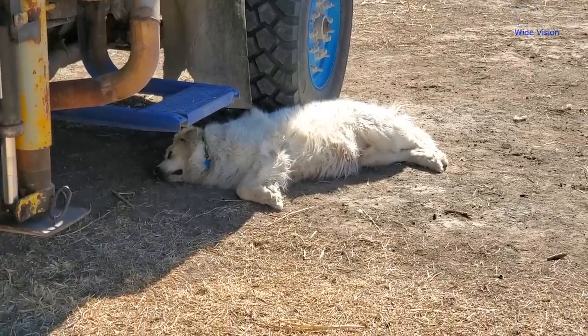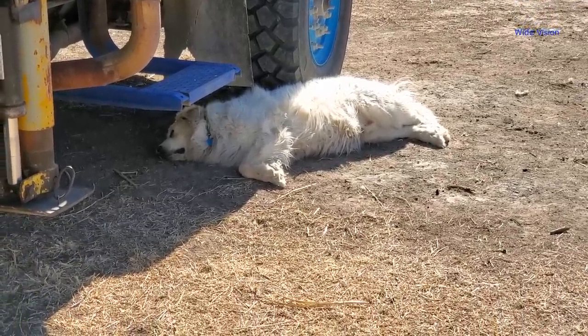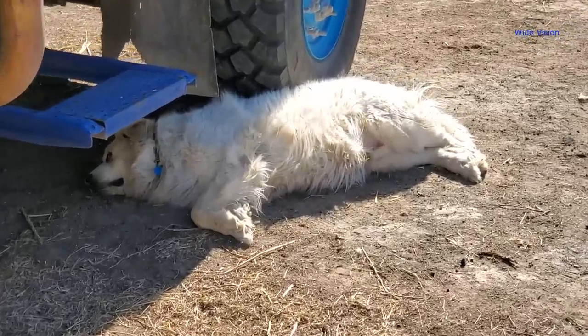Not sure that's the best spot to take a nap there, Dakota. Eh? Well, at least your head's in the shade.